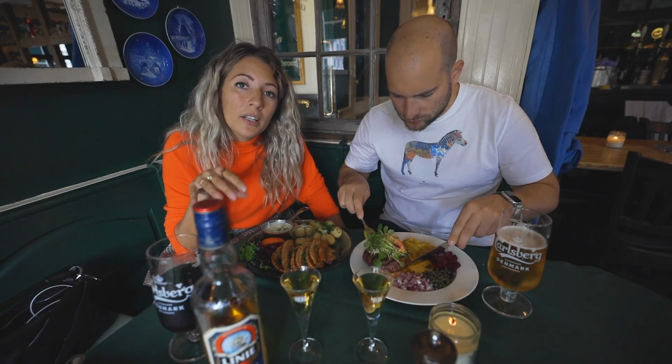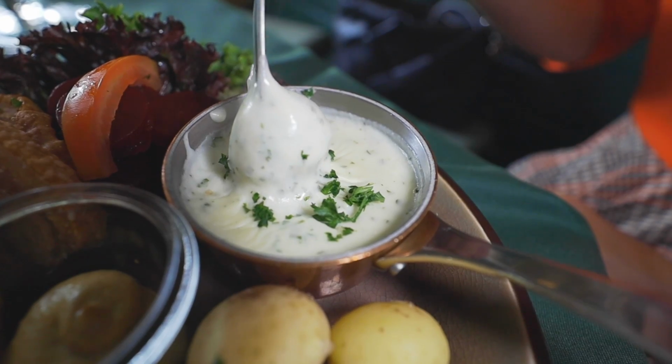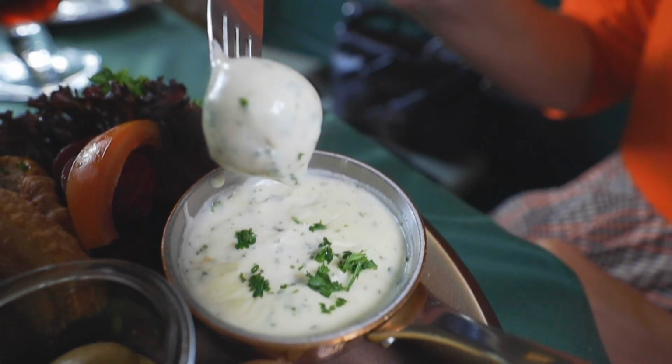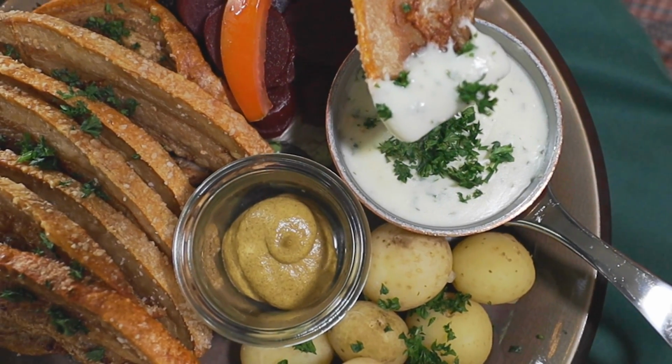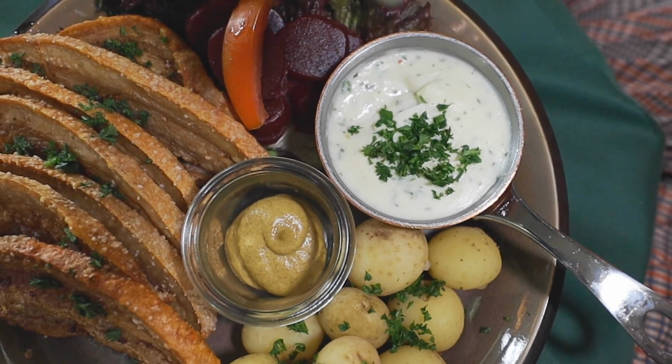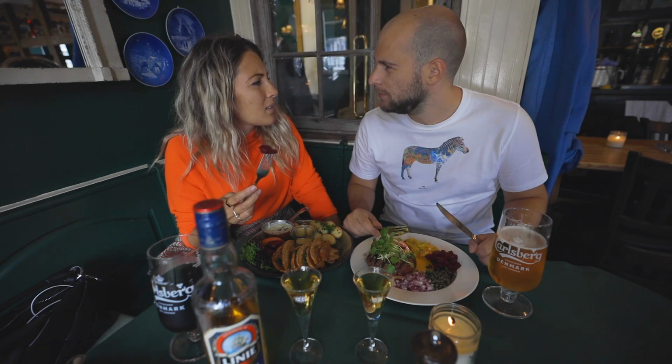But it's not only the pork that you have served in this dish. The pork is just the main element. You do have to have potatoes. Danish potatoes. The sennep is a big part of it as well. And the beets, which is pickled beets. Beetroots.